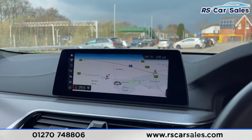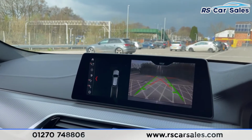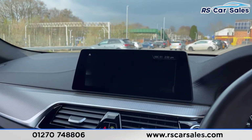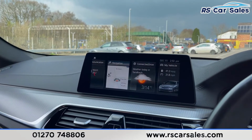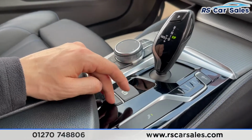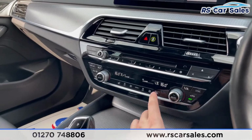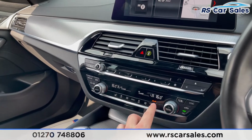Satellite navigation in the centre which is touchscreen, rear reversing camera just there as well. As you can see just there, your front and rear parking sensors. Satellite navigation, media connectivity via Bluetooth, you also have your DAB just there as well on your home screen with all your different information. You have your Bluetooth phone connectivity and also other different features there, electric parking brake, auto hold, and then all the other features, dual zone climate control, 2 heated front seats which work exactly how you would expect them to, as you can see just there.